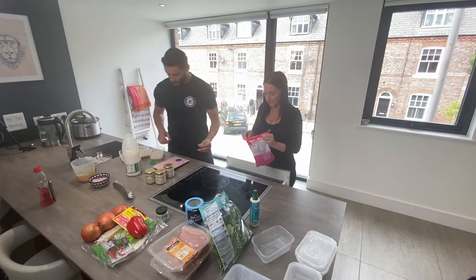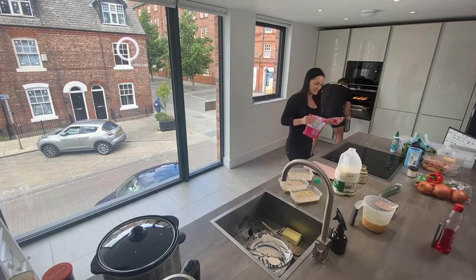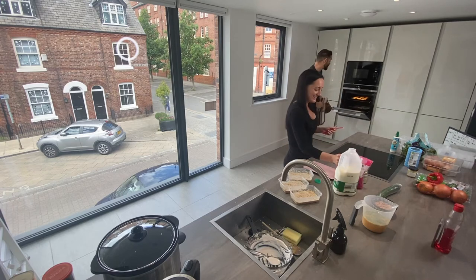The drama's getting into this bag. Do you not put it on the hob, please? So guys, that is one set of eggs done, yeah?